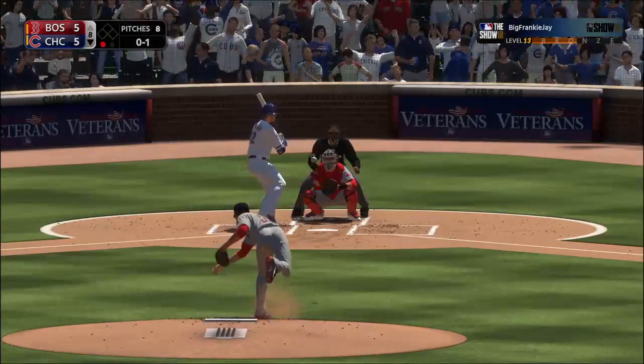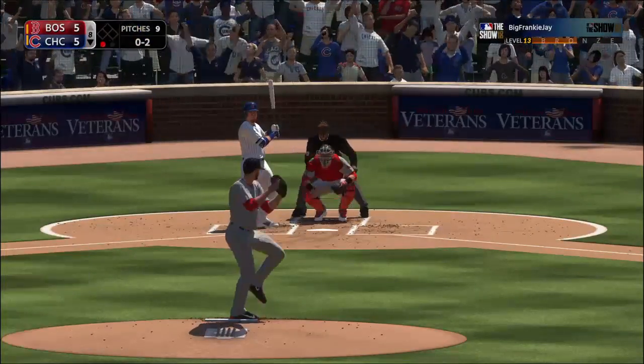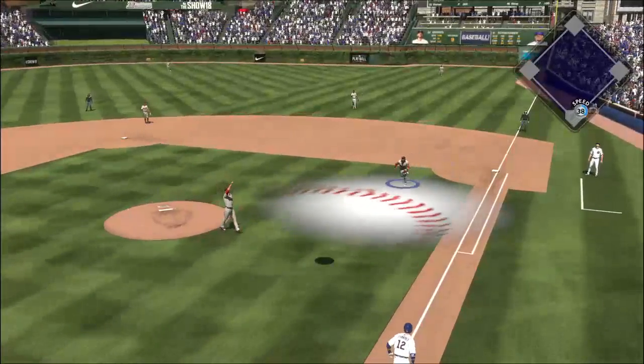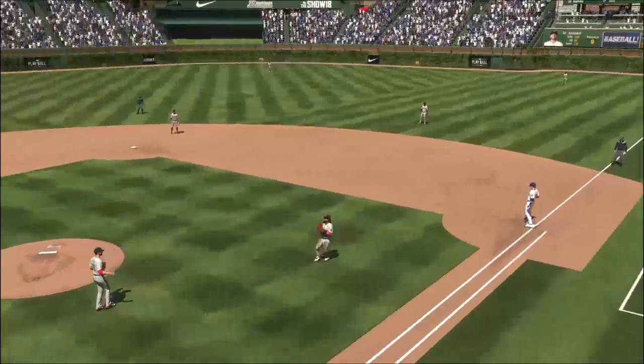Now the 0-1. And that changeup makes him jump. A swing and a miss. Popped high in the air. Ramirez has a play. 2 down.